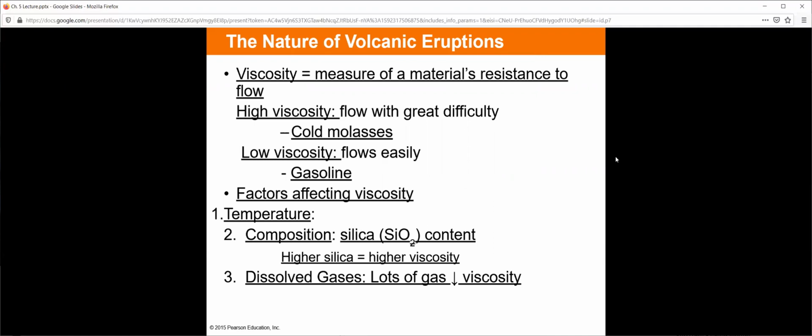Nature of volcanic eruptions. When a volcano erupts, it erupts in more or less two different manners. By manners, I mean viscosities, or how plasticky the flow is, how watery the flow is. A volcano can have a very viscous or a low viscous eruption. Viscosity, of course, being the material's resistance to flow. A lot of viscosity is similar to molasses or syrup. Low viscosity is water, gasoline, something like that.